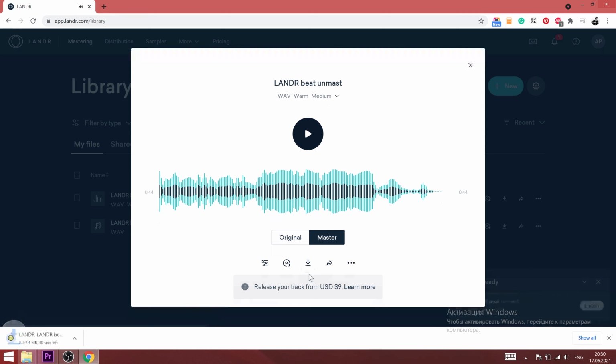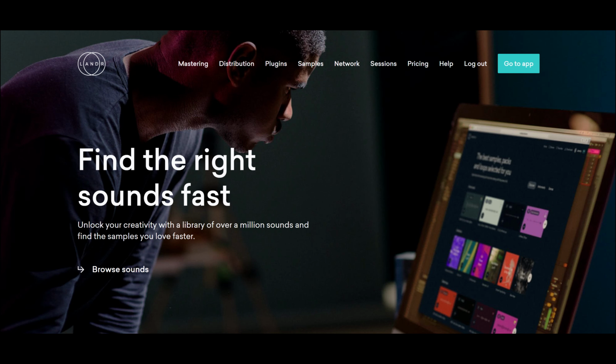In my experience, if your mastered version doesn't sound worse than the mixed version, it's a success. But if it sounds slightly better, more glued and tighter, yo, you win.